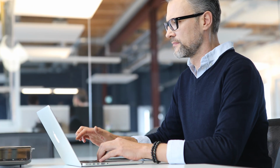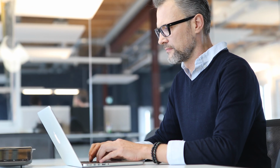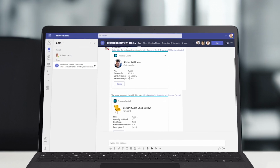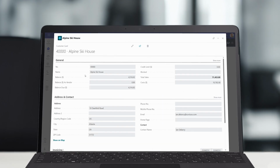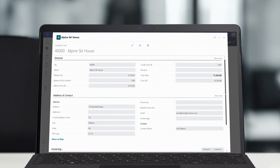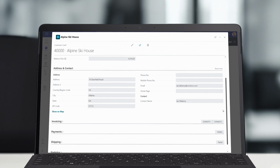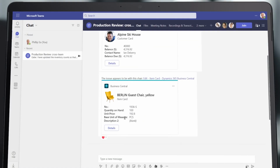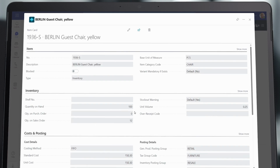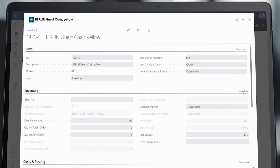Philip, Contoso's inventory manager, is also in Teams. As Adisa shares the Business Central records, Philip is able to view them, even though he doesn't have a Business Central license. Before Contoso implemented Business Central, Philip may have received the classic "access denied" message. But with Business Central, Philip is granted read-only access through his Microsoft 365 account, making interdepartmental collaboration easier and faster than ever.